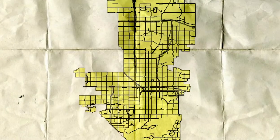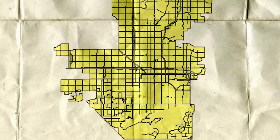So the focus of the survey was citywide, but there were two areas in particular where we paid special attention. The first was an area south of the Southern Pacific Railroad tracks to the Salt River, between roughly 27th Avenue and 24th Street. And then the second area was south of the river down to Baseline Road from about 35th Avenue to 48th Street.